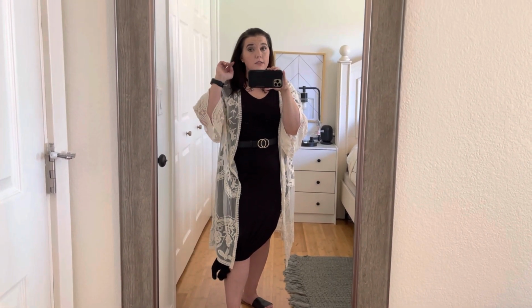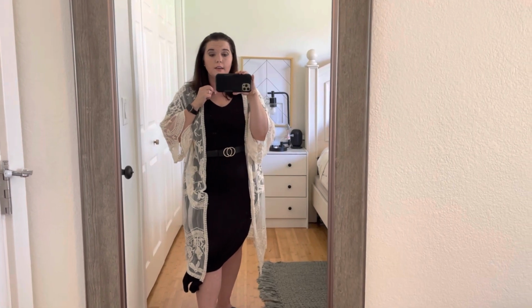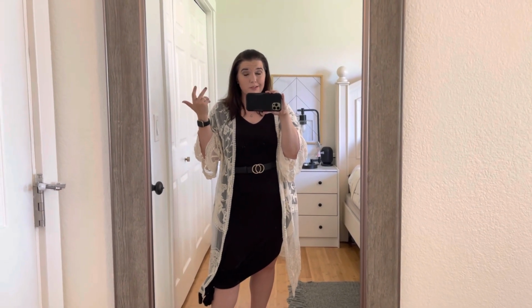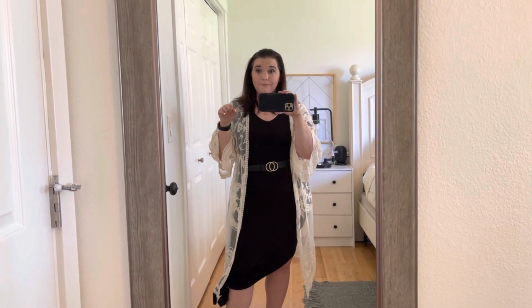Wearing some pearl studs, and then my necklace is, let's see if I can get in the frame here. This is a pearl with some diamonds around it. I got this for being in a bridal party, and I've had it for, I think she's been married for 7 years, and I've worn it almost every single day since her wedding.